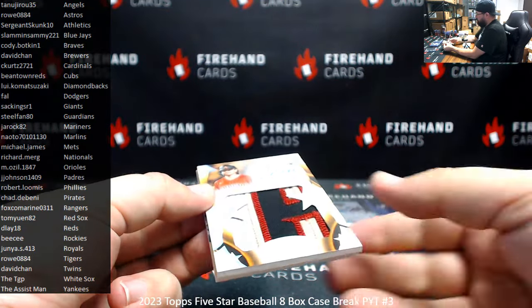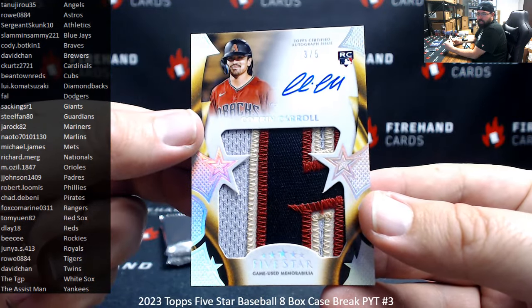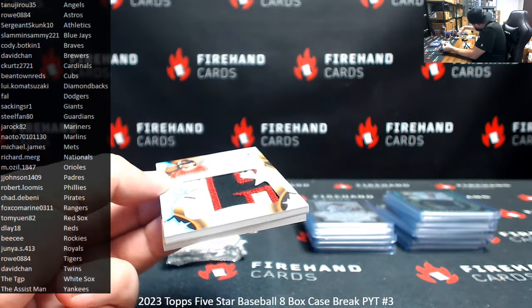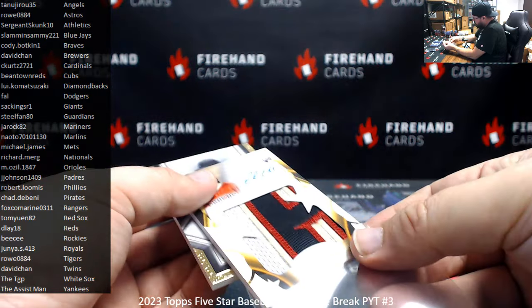Oh, that's pretty. All right, number 5, Corbin Carroll, got a jumbo patch auto, 3 of 5. To Louie, congrats. That one is yours. Let's put the top loader on it for now.